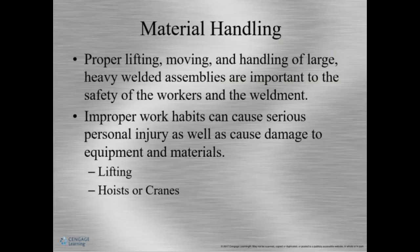All right, so when we move stuff, you need to make sure that you lift properly. If something is too heavy, have someone assist you. If it's really hefty, then you may need to use a lifting device, hoist or cranes, okay? So we need to make sure that we're doing something to help ourselves without injuring ourselves.